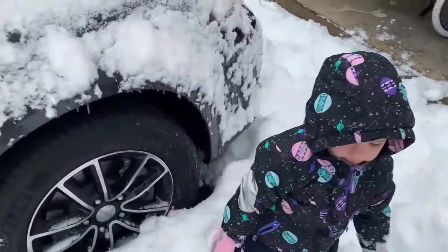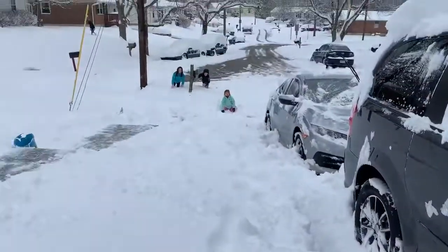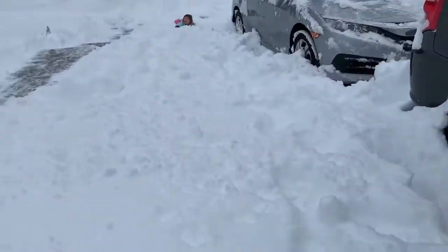You guys, we got just a little bit of snow here in Ohio. I mean, there's a lot of snow.